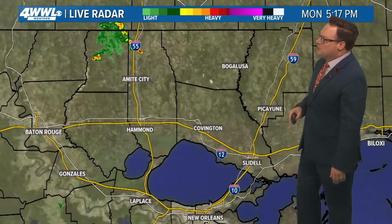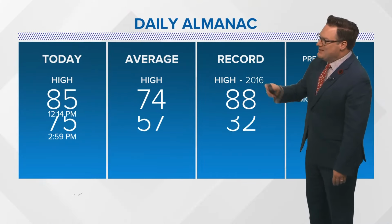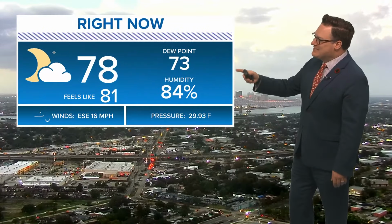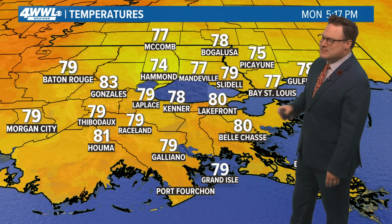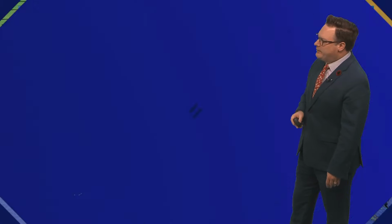We've had a few showers on radar thus far today, a few spotty elsewhere, some more substantial rains moving up toward Kentwood and then winding down. Today's high still way too warm, 85 degrees, and that was under mostly cloudy skies with some scattered showers. Mostly cloudy at the moment, 78 degrees. Wind still breezy out of the east-southeast at 16 miles an hour. 70s to low 80s on the map right now. High humidity, can't get rid of that seemingly.